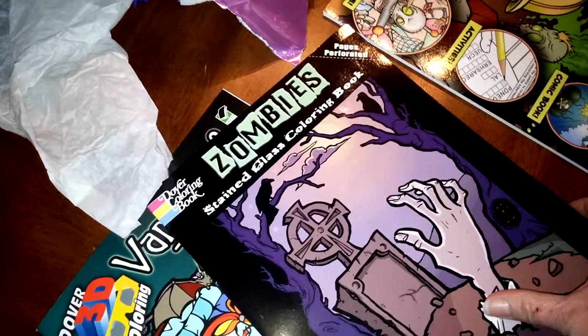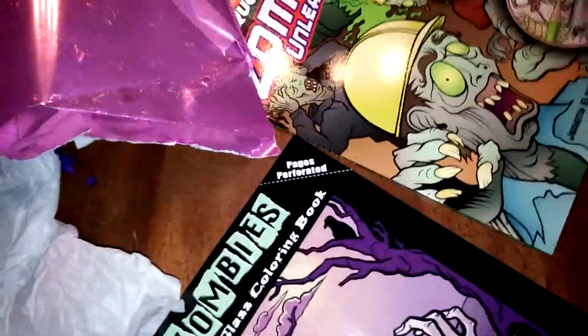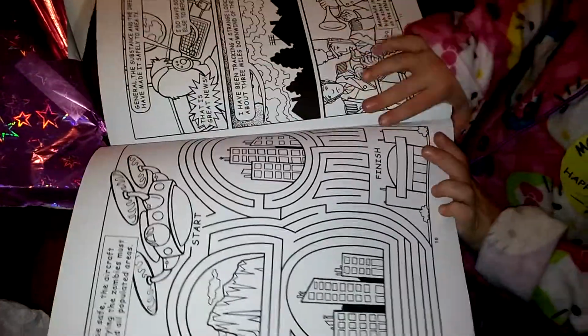Hold on, see, it's vampires and zombies. It's the vampires and zombies one with the 3D glasses. What's the other one? Oh, zombies stained glass coloring book. Look, you color it and it looks like stained glass. I want the vampire one. You want to look at the vampire one? Yeah, vampire. And what's that one? Oh, it's a zombies activity book. What? That is so cool. It's like a comic book and an activity book.